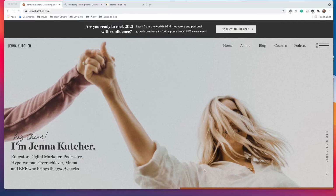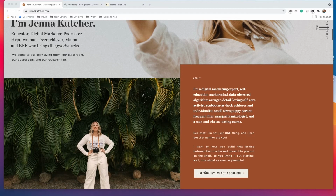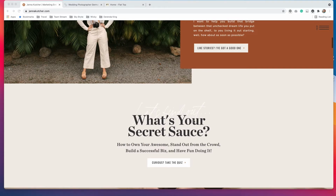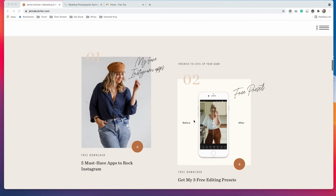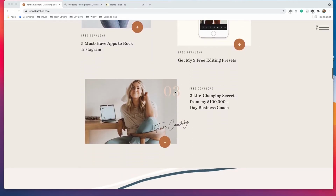This website for Jenna Kutcher is a great example of how to use overlapping elements. When we scroll down the page a bit, we can see that this box kind of overlaps a little bit onto this image and a little bit onto here. And as we scroll down even further, we can see that the text kind of overlaps a little bit there. And as we scroll down further, I think this section is really cool. We have overlapping text here. We have this script font that's overlapping on the image. The images are really designed to allow for this, and I think it works really well. So I love the way that this looks.